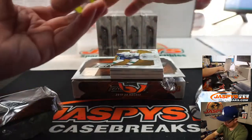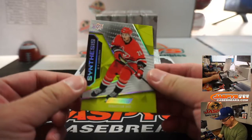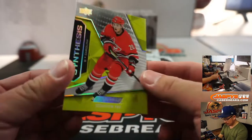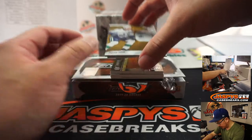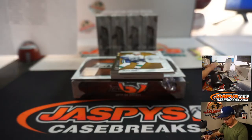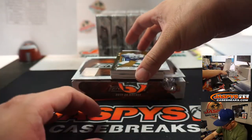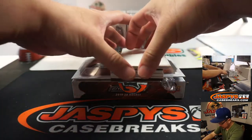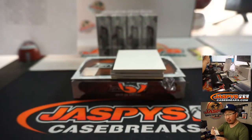All right, there's Sebastian Aho, Synthesis. That is not numbered. Carolina, they'll go part of the non-numbered group right there. And we got to 299, Quinn Hughes, Canucks. That'll be for Sean. I guess I should use a blank card right here. And then we got Henrik Sedin, another Canuck. Another one for Sean.